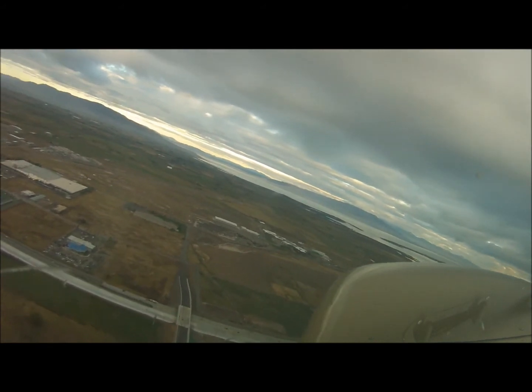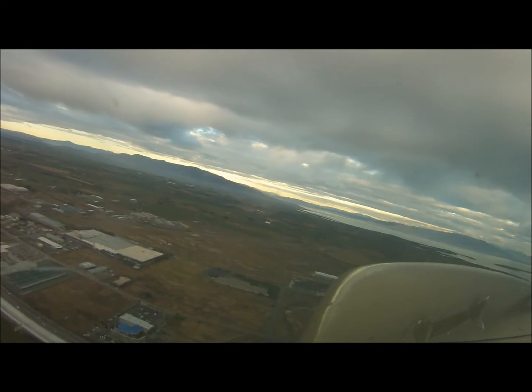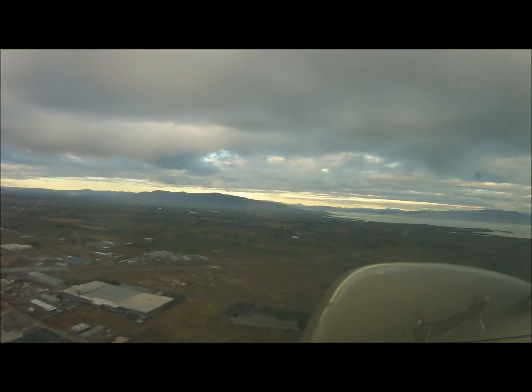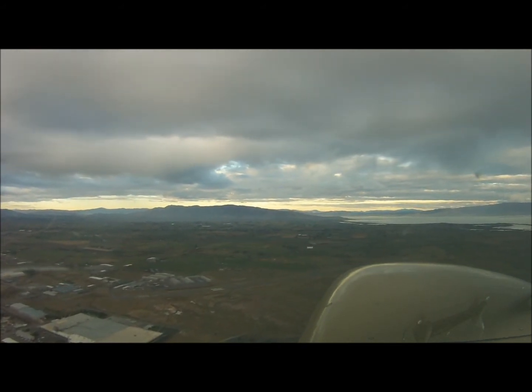Spanish Fork Air Traffic Control, Wolf 11 is about 4 miles directly to the southeast of the field. 9,300 feet.